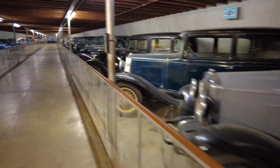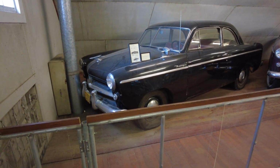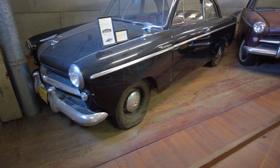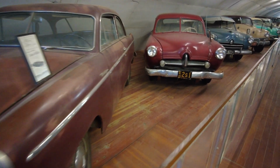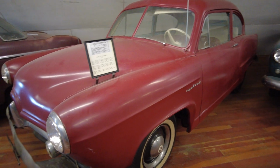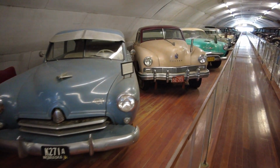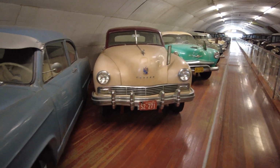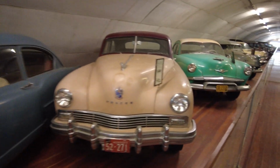Okay, that's it for the bottom floor. Let's run up to the top floor, see what I can video before they kick me out. Oh, Willys. I believe it's a 1952 Willys. This is a 1952 Vagabond. A 1952 Allstate. There must be a slip. I'm going to video the sign here and try to look that up later on the internet.